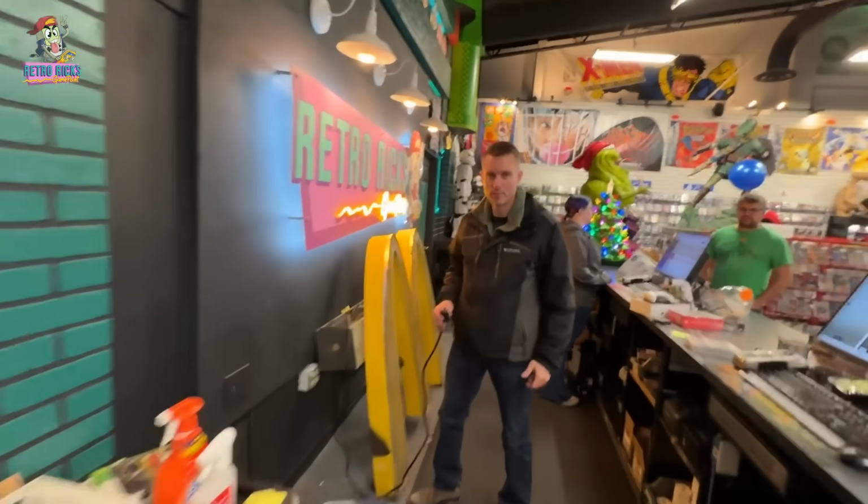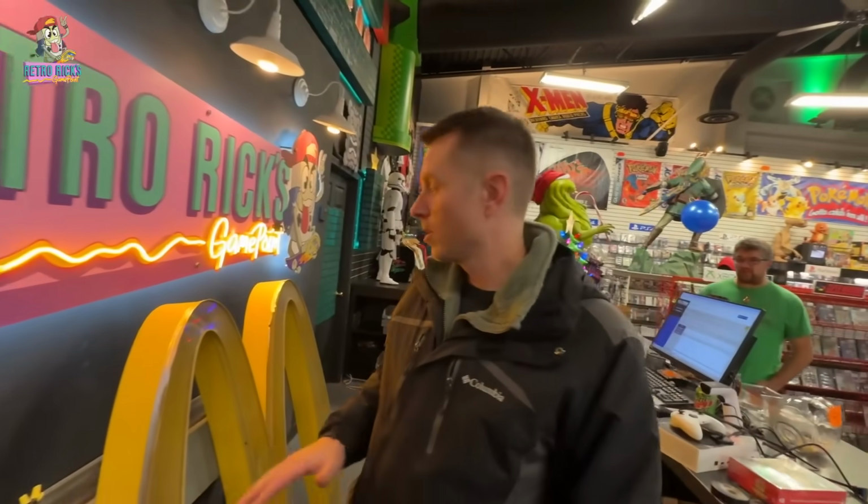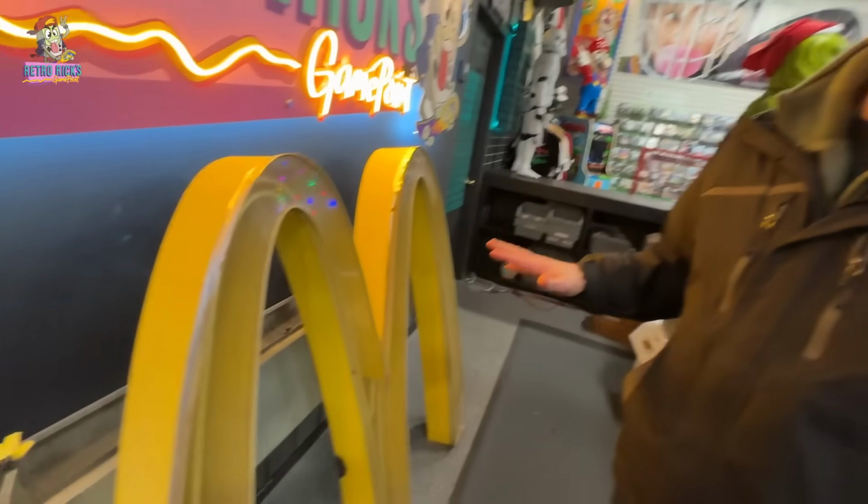So explain to people what you did before we try this. Okay, so the sign is basically hardwired into the original store, and they basically just cut the wires and got it all done. So I've just kind of jerry-rigged it to be able to plug into a wall outlet. This is just to see if it's going to turn on.